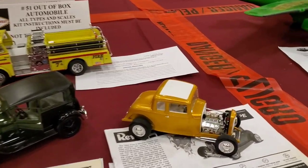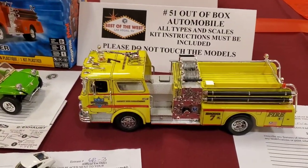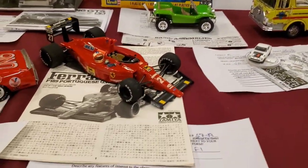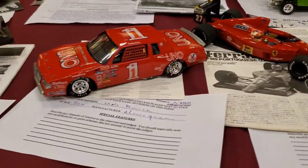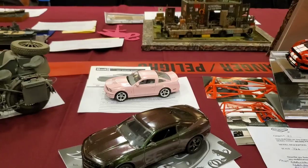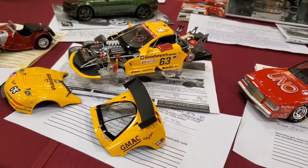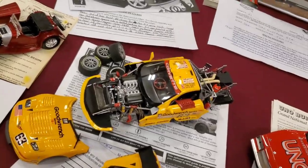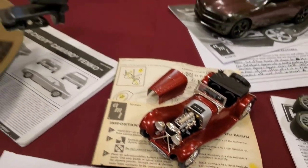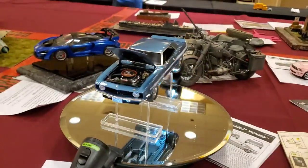All right, we got more out of the box. So many categories, so much cool stuff. Oh, that fire truck is awesome. Great weathering on that. Nice Ferrari. Uno car. Oh wow, great paint job there. There's a lot going on with this one. Oh, this guy's cute. Very cute. It's neat. It's fun there.